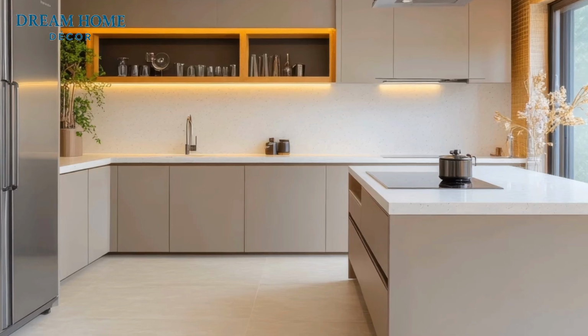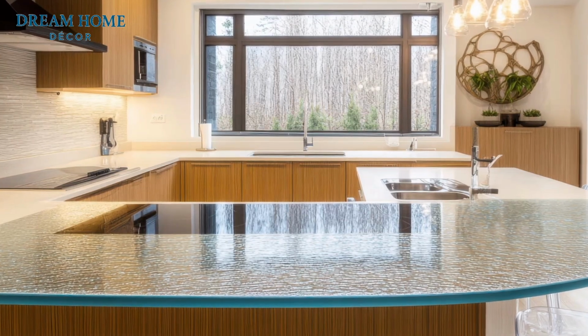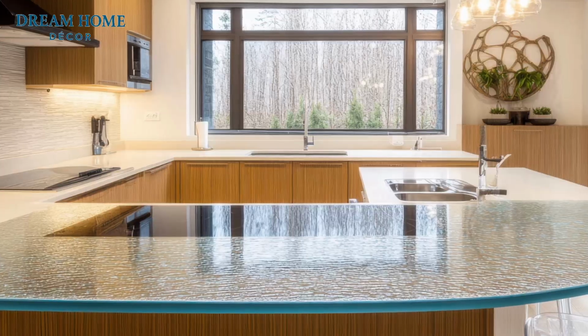Today, we're sharing quick kitchen ideas. Let's dive in. Let's talk about island kitchens.